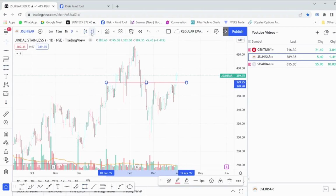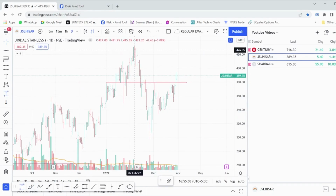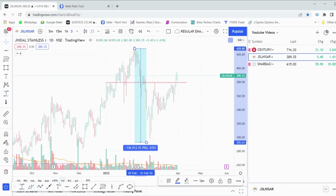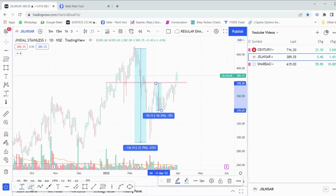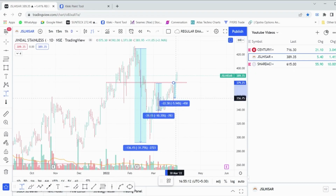If you look at the bar chart, you can see that the stock first had an initial fall of around 20 to 30%, and then a fall from around 377 to 340 rupees. So let us calculate how much the percentage fall was in each fall. The first fall was around 30%, the second fall was around 10%, and the third fall has been around 6 to 7%. So as you can see, the volatility is contracting little by little, and has finally expanded over this area.